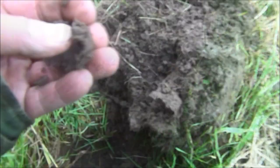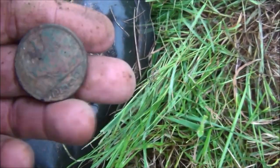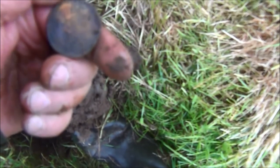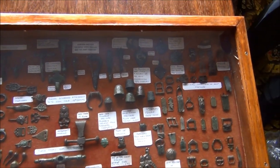Cannot read it. It is. So that's another nice find. It is indeed. Oh no, it's not. The hell's that? If ever you want anything dismantling, just give it to a young boy.